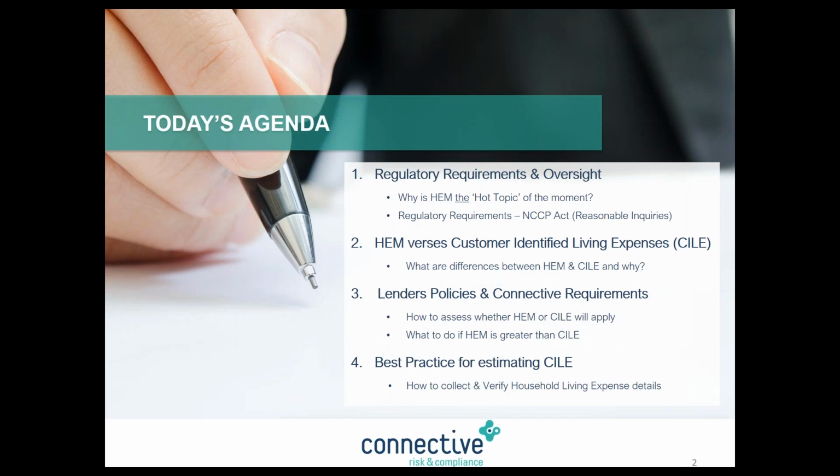They've been very topical. We'll look at HEM and CILE, Customer Identified Living Expenses, and the differences between the two. We'll discuss lenders' servicing policies as far as we can, and Connective's requirements, in the area of making reasonable inquiries about borrowers' financial positions. Finally, we'll give you some hints as to some of the best practice methods of collecting and verifying household living expenses. So there are things that you can do to better manage that process.